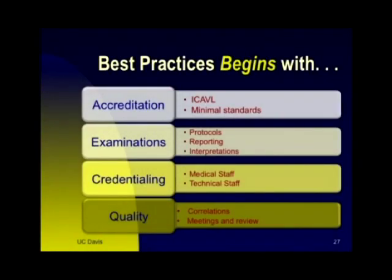So I would say for best practices in the vascular lab, you want to always have good practices with all components, but I'd say it begins with these four areas. I would recommend that you get accredited if you aren't, at least in the discipline that you're doing the most volume of your examinations. For examination purposes, focus on your protocols and reporting. I would encourage credentials from both your medical and technical staff, and you also need to develop a mechanism to compare your exams for quality assurance purposes.